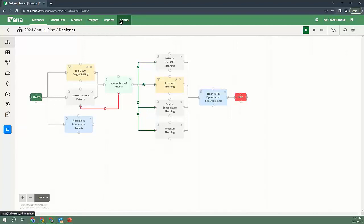When they're in Vena, what are they allowed to see? What areas do we want them in? Which areas do we want them restricted?